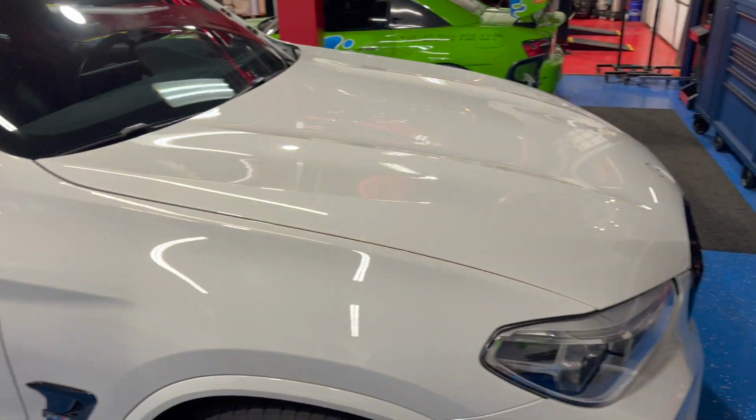Yeah, we got 2 done. Got to get this one done. The C8 done, a Tesla done, Chrome delete on a Q7 done. And then whatever else comes my way. Well, let's get the hood down.